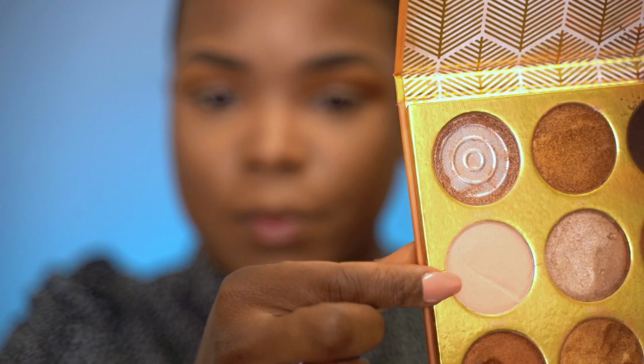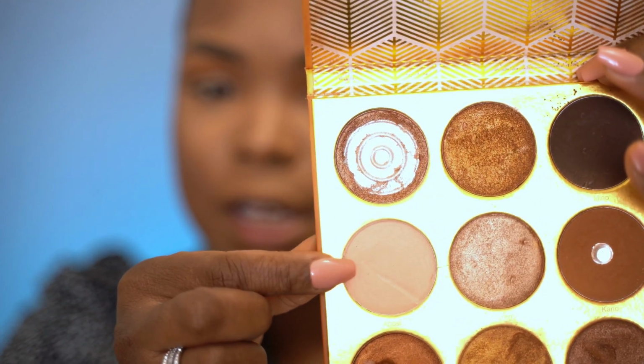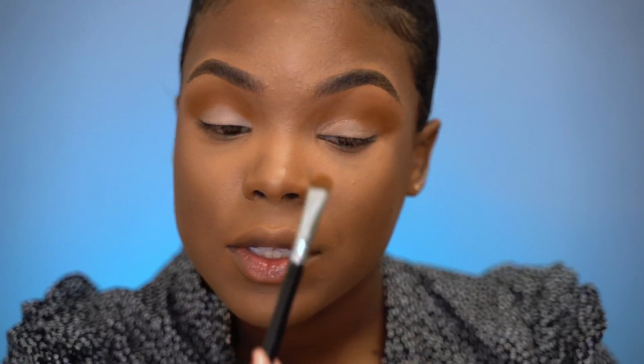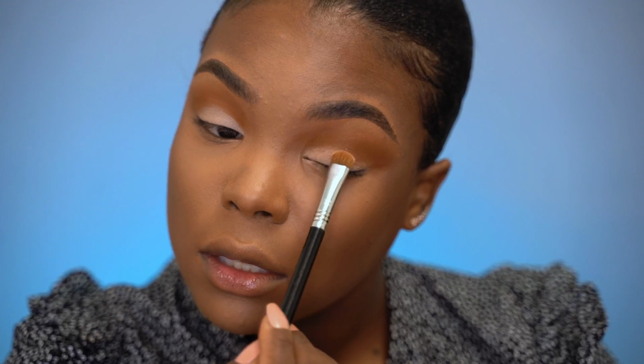Okay, so once you have both of those colors applied to your liking, you wanna go in with this tan shade right here. So just dipping that color, and then we're just gonna lightly tap that on. Follow the natural contour of the eye. You're not necessarily doing a cut crease, you're just following your natural eye shape. All right, so we're doing the same thing on the other lid.